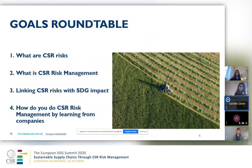We want to get a more clear picture of what CSR risks actually are, and then what CSR risk management is. If you know what your actual CSR risks are, how do you manage those? How are the CSR risks linked to SDG impact, and how do you do CSR risk management by learning from other companies, like Tony Chocolonely and Hakro, that we invited to speak?